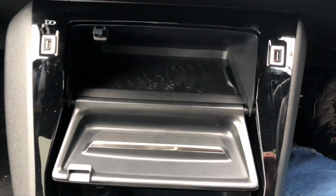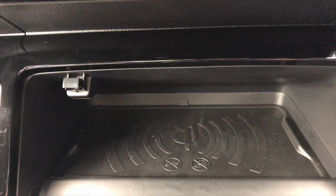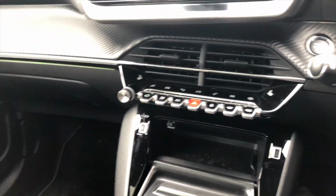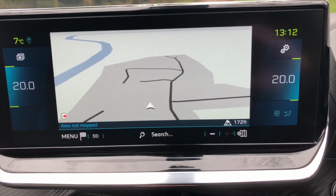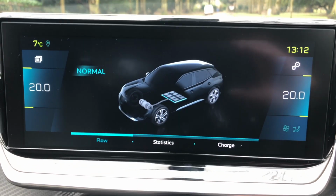Another personal little favourite of mine I really like is the charge point, basically wireless charging. So just chuck your phone in there and it'll charge wirelessly, which is pretty neat as well. So there you go, that's a bit of an insight into the interior of the car, and then of course on the main screen here you've got all your controls and stuff like that. So that's where the fun starts.